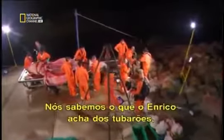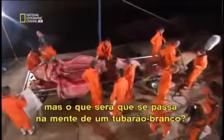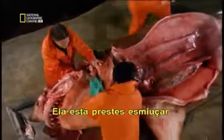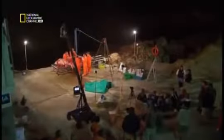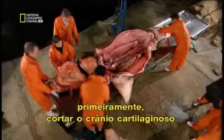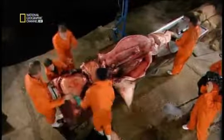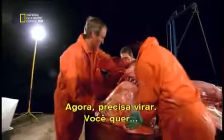We know what Enrico thinks about sharks, but what goes on in the mind of a great white? Joy has one final cut to make. She's about to lift the lid on its very weird brain. To discover how a shark thinks, Joy must first slice through a cartilage cranium that's an inch thick. Oh, now we're free. Okay, let's turn up jaws here. And how are you going to turn it?